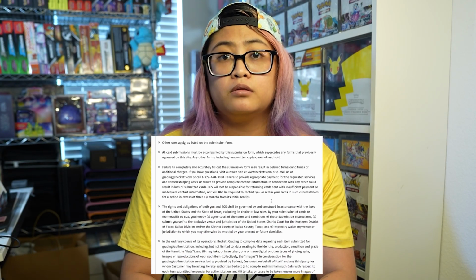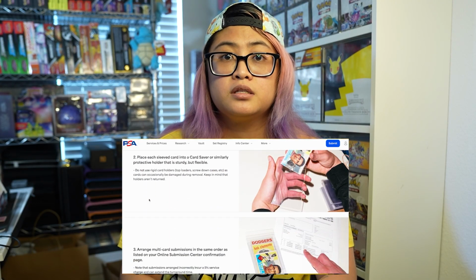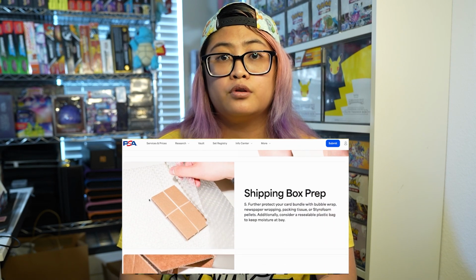As far as submission goes, Beckett's submission process is fairly straightforward. You simply download a form and turn in your cards. On the other hand, PSA requires you to do a lot of steps, and while they are very detailed in their process, if you do it out of order, they charge an extra service fee. Beckett does not do this.